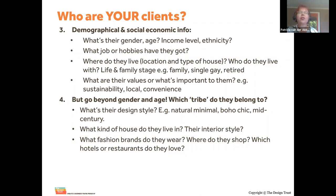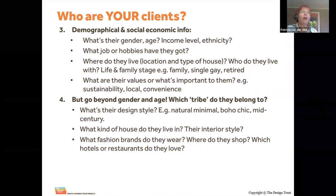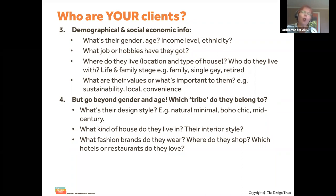And I have to say that when I was learning about marketing 25 years ago, basically, you had enough information there to identify who your potential clients would be. But these days, it has all become a bit more chaotic in certain ways. And we're looking a lot more around whose tribe do you belong to? So 25 years ago, if you knew that somebody was between 40 and 60 years old and living in London and female, then that would give you quite a good idea about whether they would be buying your kind of work, yes or no. But now you need to go a lot deeper.